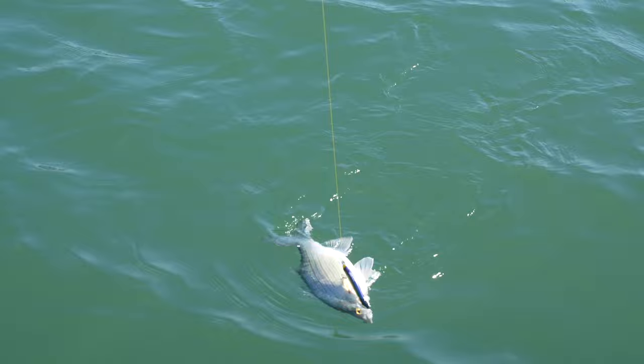And then I would change routines. I would change presentations. I'd let it sink and then give it several jerks and go slow. Then if they wanted it more up towards the surface, I'd keep my rod tip down and reel it fast, then stop it, give it a couple of jerks, and reel it again. But you gotta change it up some.